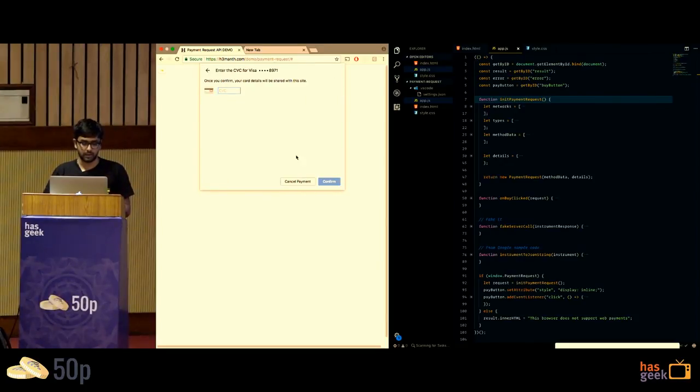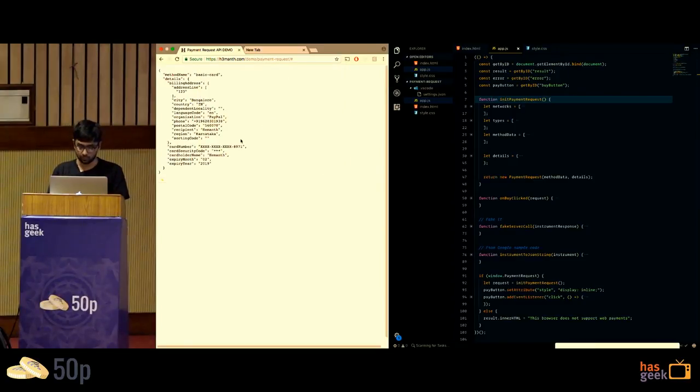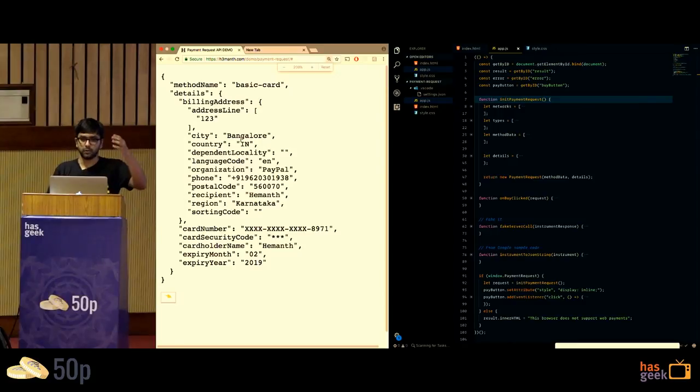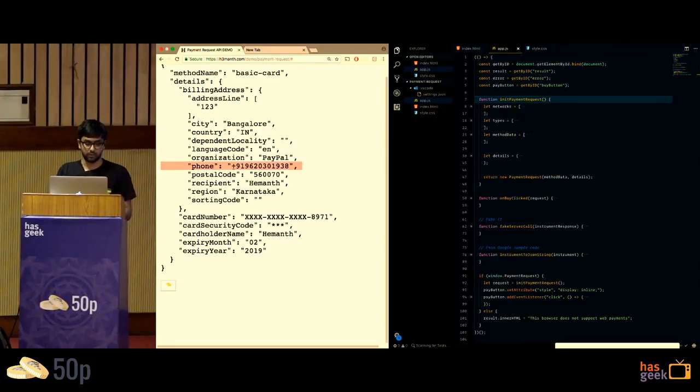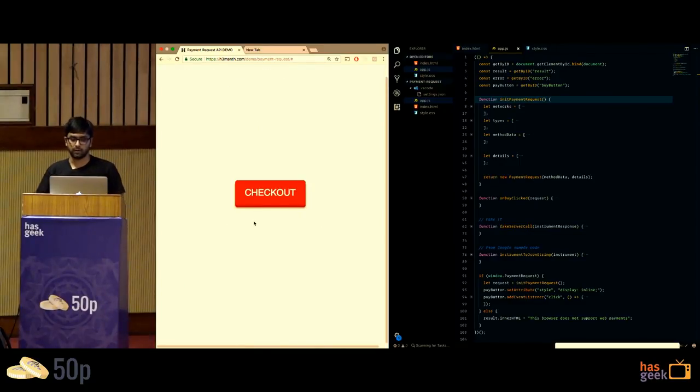Then we just go and do a pay, and it asks for CVV, and I hit confirm. So this is what the response looked like. The method was a basic card. The details had billing address, address line 123. I was lazy to fill all the address, so I just did that. And city was Bangalore, and you get all the information, you get my phone number as well. And the card, I've just masked here. In the response you would get the entire card number. I've just masked it here for the demo and the security. And you could just go ahead and play it. And let's see the code now, so we'll get more clarity on how it works.